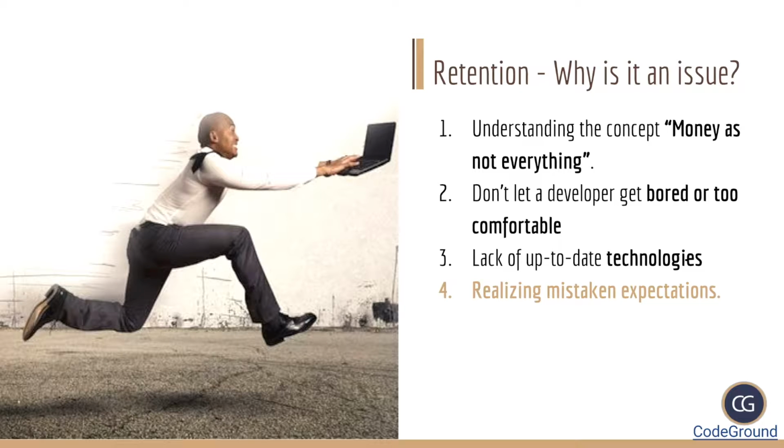Realizing mistaken expectations. If your employee is going to be developing HTML templates for the first 3 months, say that. Don't hide it. Many times, as human beings, we wait until it's too late to talk about being unhappy with our job. Instead, what engineers decide is to jump ship and find something new where they can ditch the unwanted parts of their current role.